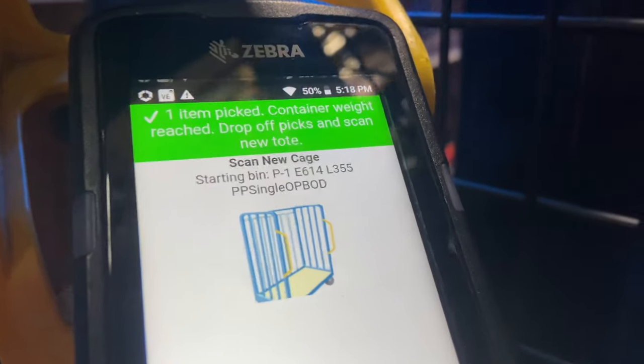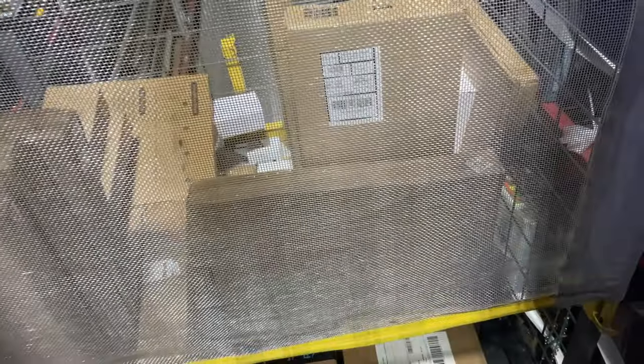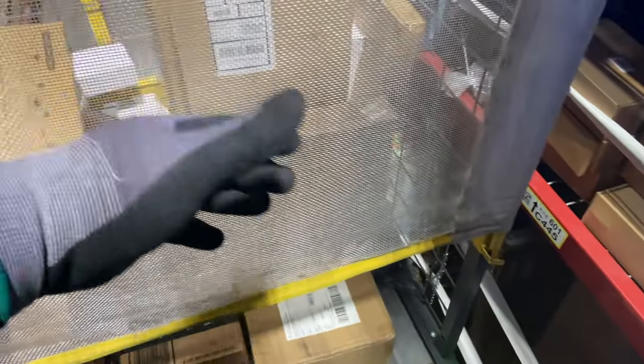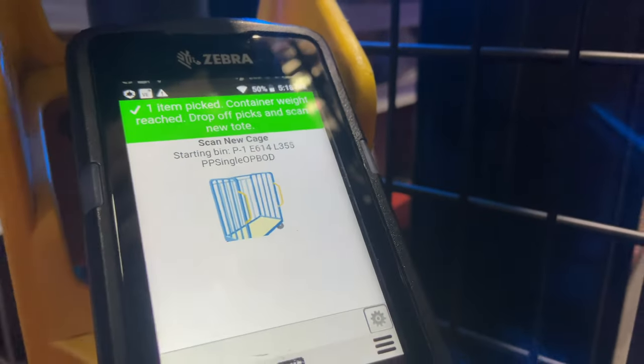So as you guys can see right here on my gun, it's telling me to drop off the tote and grab me a new cage. That's pretty much what it does. It kind of balances out, lets you know if it reaches capacity, then you got to drop this off. So that's pretty much what I'm about to go do right now.